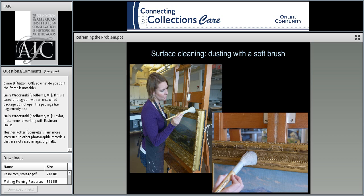Okay. So you've determined that there's no insecure surface finish or loose ornament. Then it's usually safe to dust your frames with a soft brush. And here's our conservation technician, Anne, and she's dusting with a goat hair brush. We also have a lovely, very soft badger brush. Both types of hair just could not be nicer. And both these brushes can be purchased in art supply stores, either badger or goat brushes.